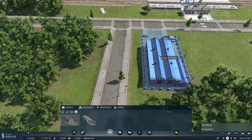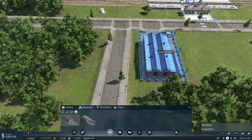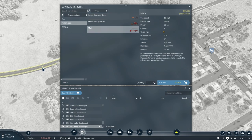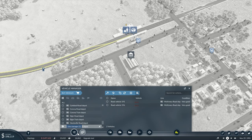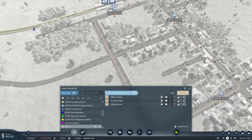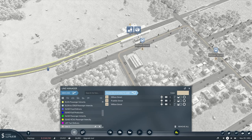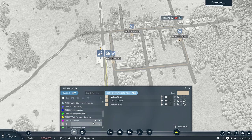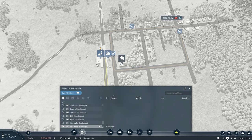Oh, can we find a spot that's cheaper? We can. Right there. All right, so buy new vehicles, passenger, and buy two. And we need to put them on a new line, which goes from there to there to there. And this is the McKinney passenger intra city. Put them on the McKinney passenger intra city.